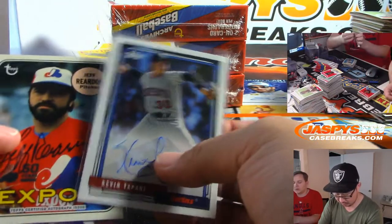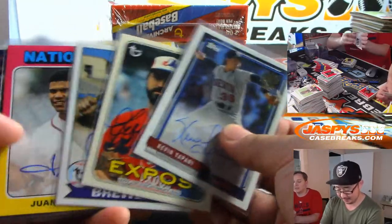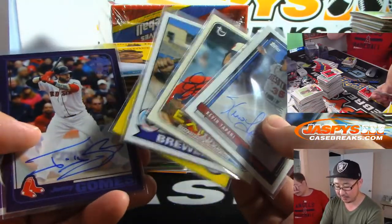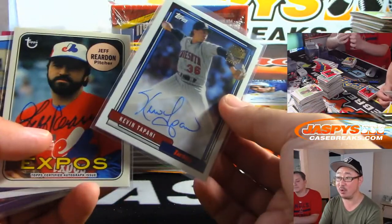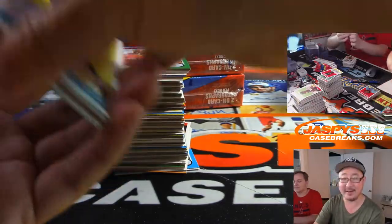So I guess it evened out. Yeah, right? I figured there would be, because there's three autos. So there are two autos from the first box, three autos from the second box, and just one from the most recent box that we did. All right, so I guess it evened out.